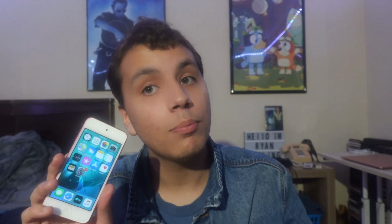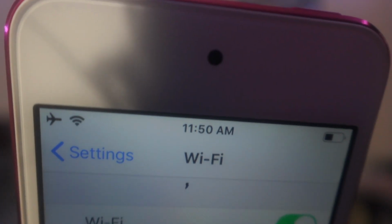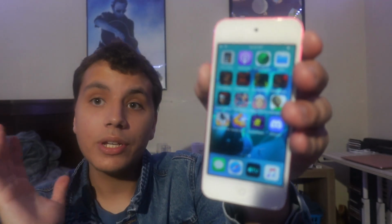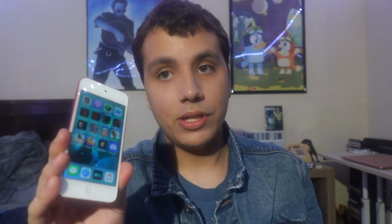On to the iPod Touch 6th generation though. This not only has Wi-Fi in it and Bluetooth, so this means that not only could you hook up to speakers wirelessly, but you can also hook up to the modern Wi-Fi network. You can download games, you can download music, you can download applications, do web browsing, watch YouTube videos online, use the cameras, and there's so much.